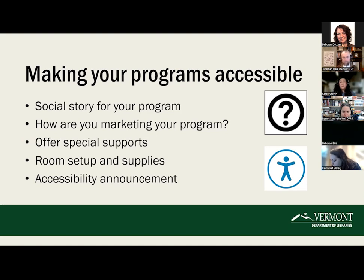But regardless of where your library is on creating a more accessible space, there are steps that you can take to make your programs more accessible. And before I talk about some of these tips, I just want to emphasize that I'm not a lawyer and I'm not qualified to provide legal advice. So if you need information on what your obligations are around meeting ADA requirements and providing accessible programming, I highly recommend reaching out to the New England ADA Center. The things that I'm mentioning are just some suggestions to help you start thinking about ways that you can be more inclusive in your programming.